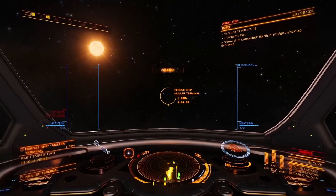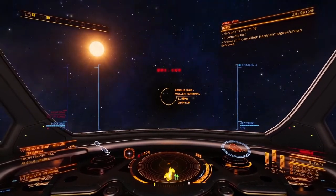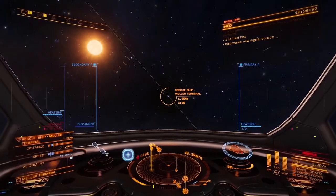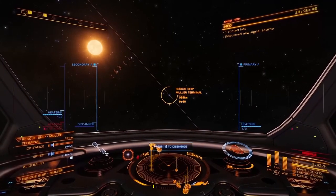Frame shift drive charging. With the frame shift drive, it's literally a 15-second trip. And we jump out.